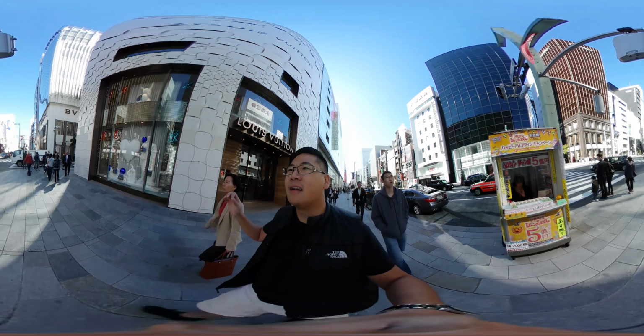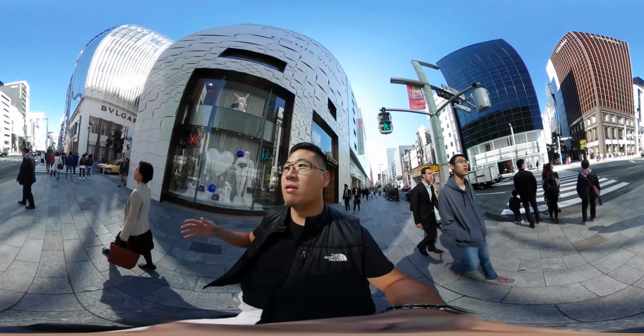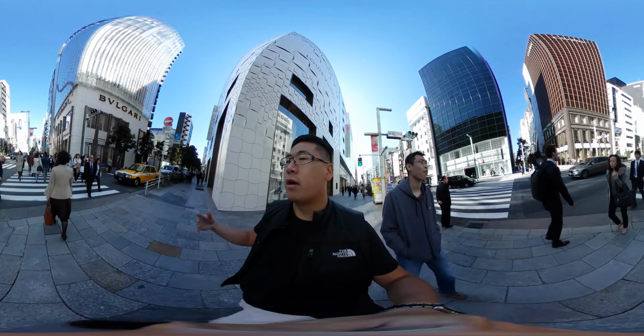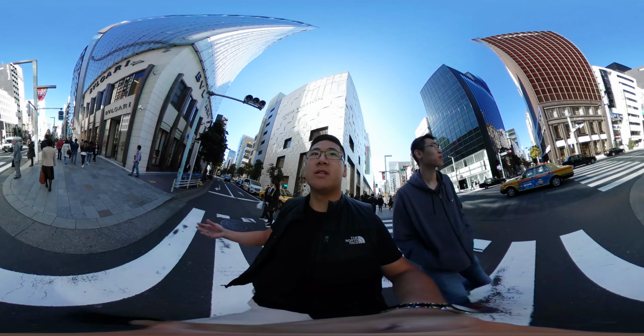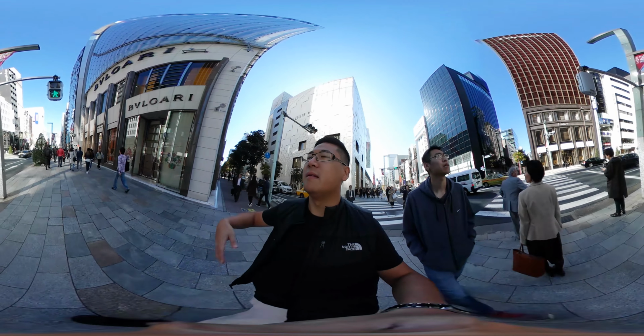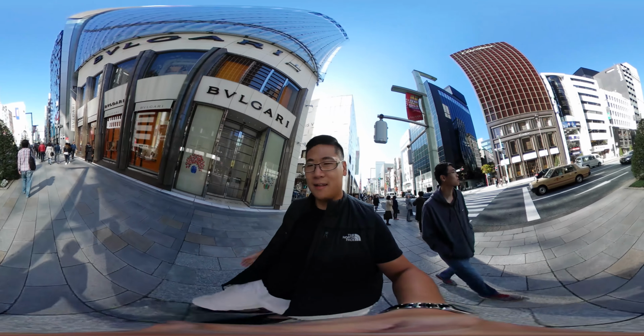Not to say there aren't any smaller and cheaper shops, but this is definitely the spot to come to if you're looking to buy some high-end stuff. There are also a lot of restaurants in this area, so this is definitely a place to come if you're looking to grab some lunch or some dinner. But mainly this place is for high-end and name brand clothing, jewelry, electronics, and stuff like that.